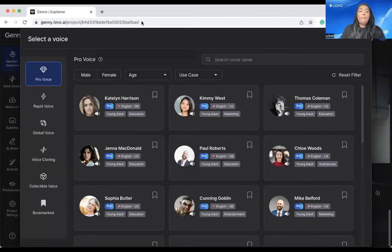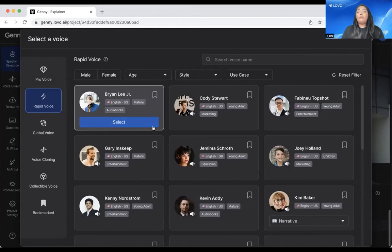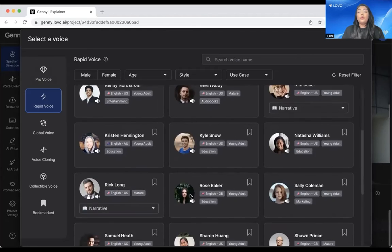As you can see, Pro and Rapid voices. So Rapid voices are still great quality voices, but they are just used much faster. So they generate much quicker. And if you are needing a very quick, fast voice turnaround, these guys are the ones for you.